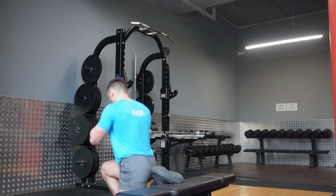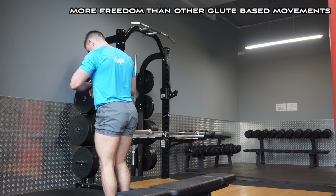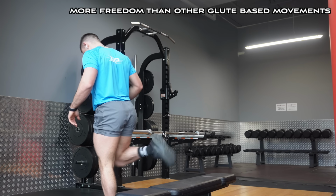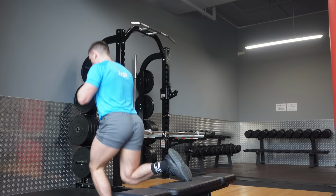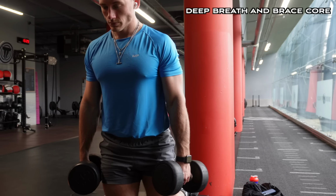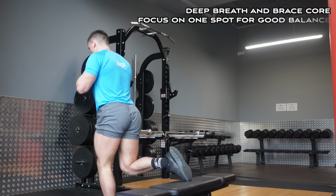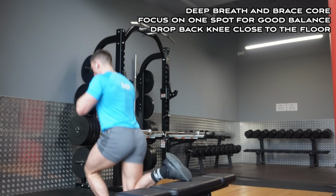For me, the Bulgarian split squat is great because you have quite a bit of freedom during the movement. You can bring your front leg further or closer to the bench, depending on what feels best. For me, I feel I get more glute activation when my front leg is further from the bench, but this really depends on the person. When performing a Bulgarian split squat, you want to take a deep breath at the start of the movement, brace your core, focus on one spot in front of you. This is to maintain good balance before dropping your back knee as close to the floor as you can.